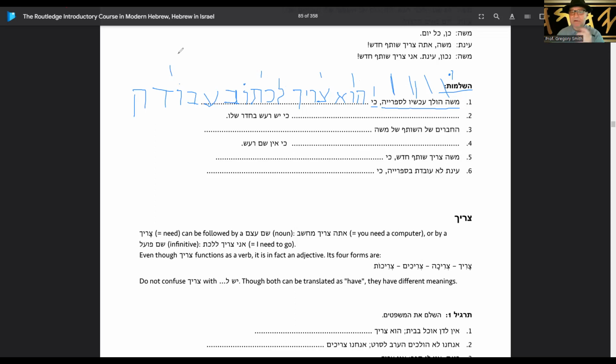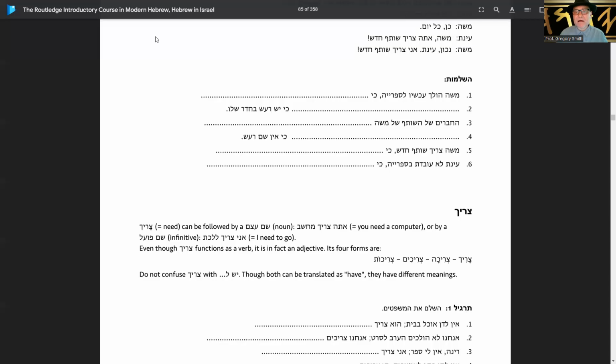All right, so let's see what their answer key has there. Okay, so Moshe holech akshav la'sifriya. Moshe is going now to the library, ki hu tzarich liktov avoda, because he needs to write a paper. All right, so basically a lot of this right now is just reading comprehension.